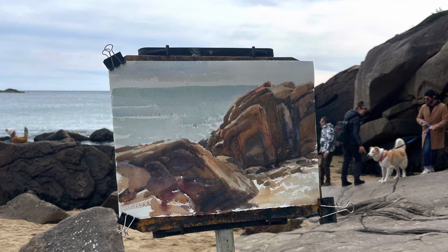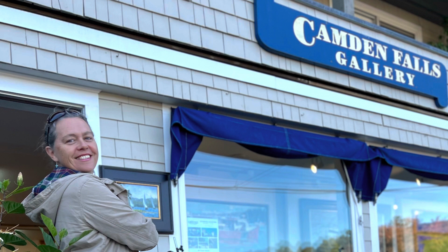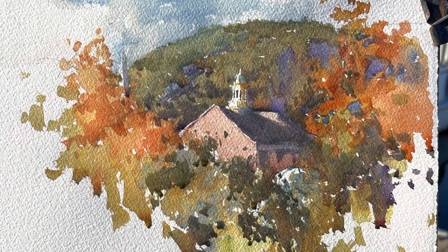On our last day, we went to Rockland and we visited the Farnsworth Museum, and then we went on to Camden, where I have some paintings in a gallery, and then we had time for a final bit of sketching at Camden Harbor. For once, I didn't paint the boats, but rather I painted the elegant and elderly Camden Library.